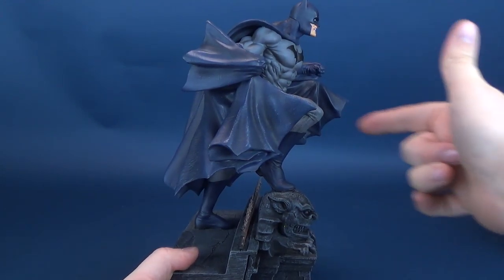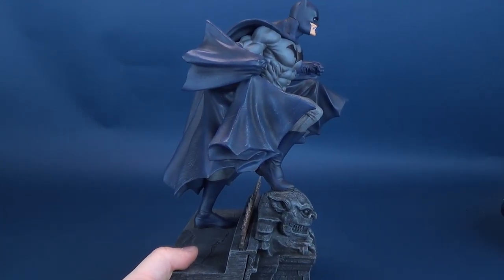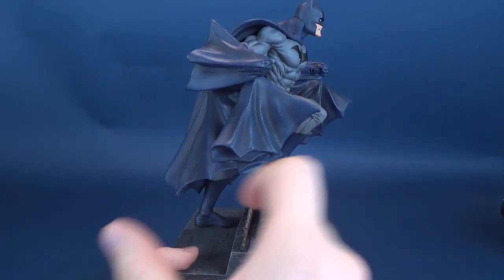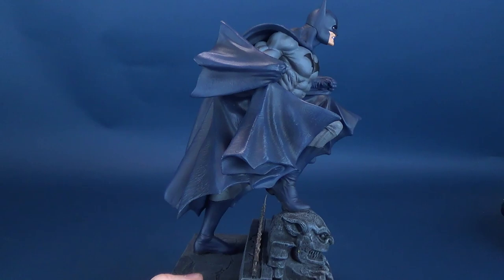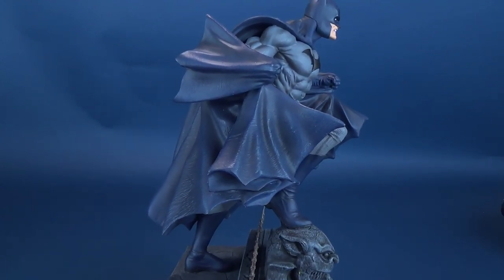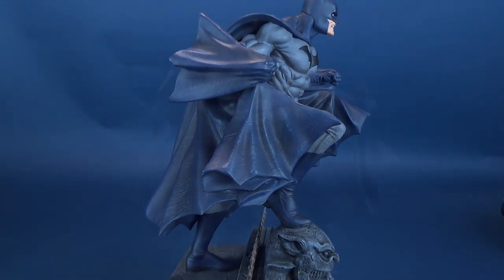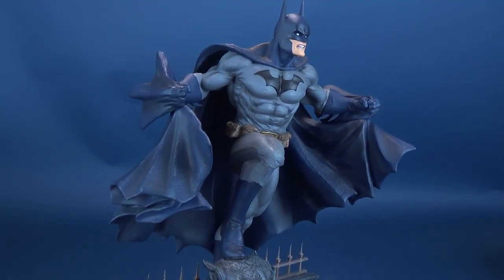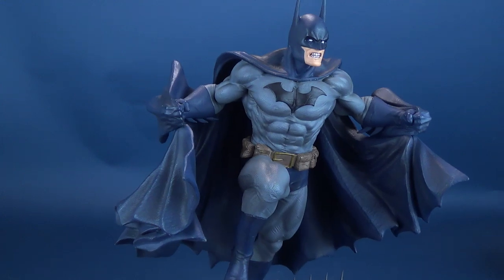the cape, you know, almost like a wing itself, sticking out from the back of Batman, and then you've got the foreground of the shapes and different elements added to the front of the cape section here. I really, again, think this is going to be the way I'm going to display the statue here. This sculpting of Batman, and specifically the pose that they put him in, could be one of Diamond's finest.